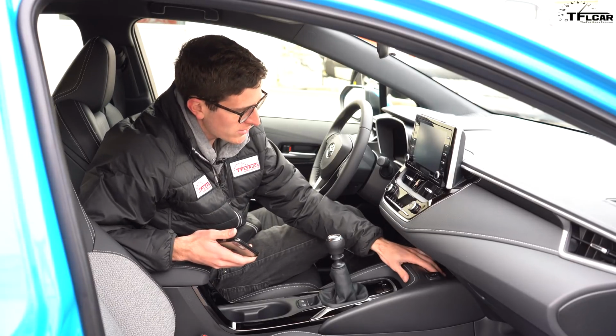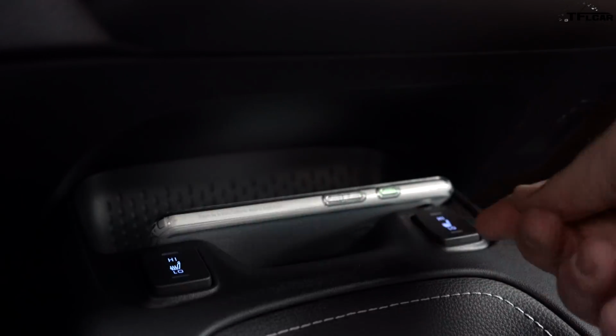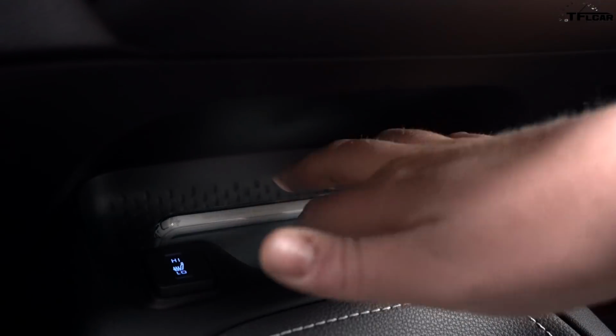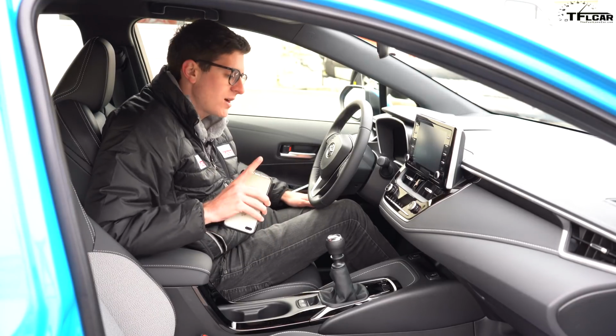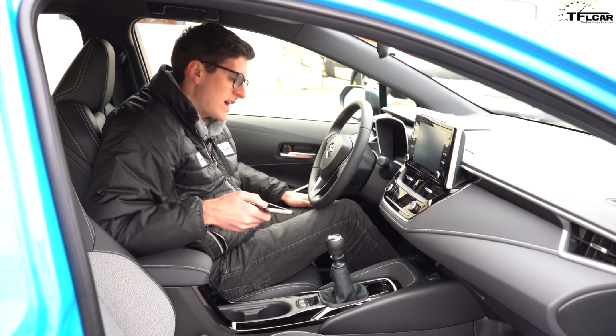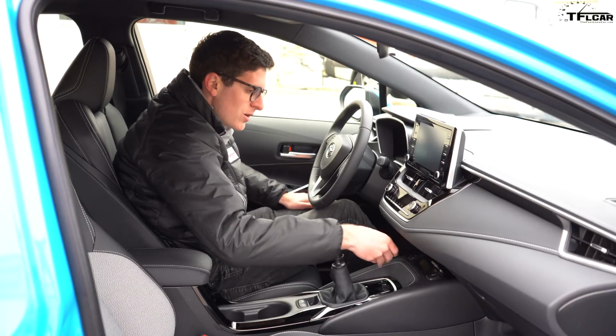Up here in the front of the console, there's a little cubby, and you're probably thinking, that's great for my phone. Your phone will live in there, you'll never think about it ever again. Take it in and out, you know, it's just a cubby. But it's not just a cubby, it's actually way more clever than that. You see, first off, it fits all sizes of phones. This is an iPhone 8 Plus, fits in no problem.